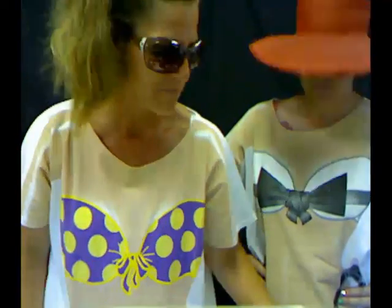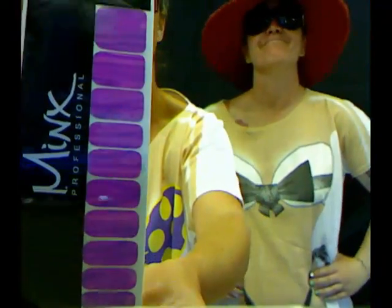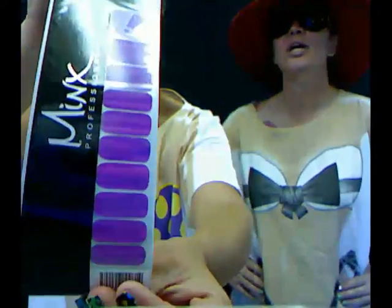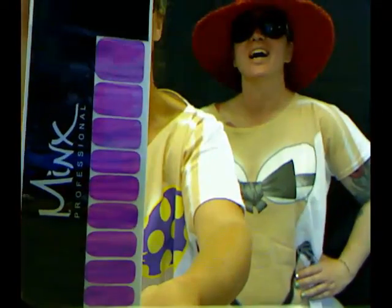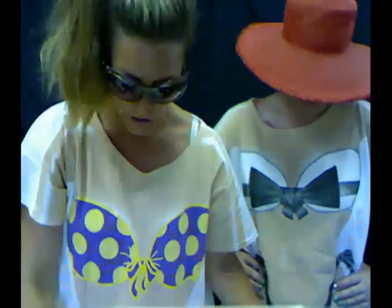Silver confetti. This one is pink and purple swirls. It's really more of a purple dominant color, but it does have some pink underlying. Light pink underlying, enhancing the color. So we love that design for summertime.